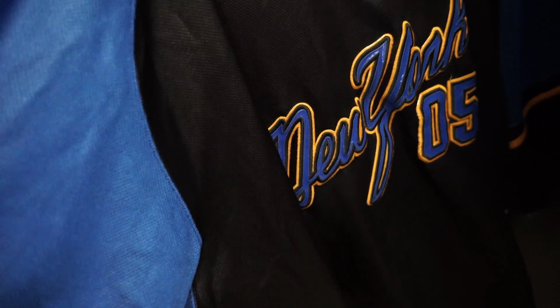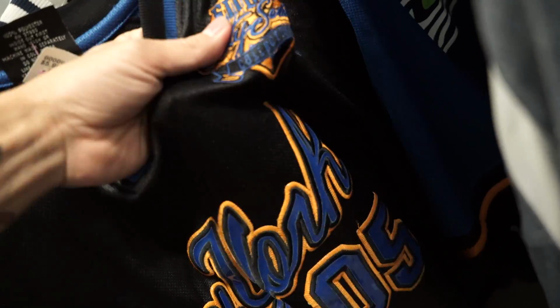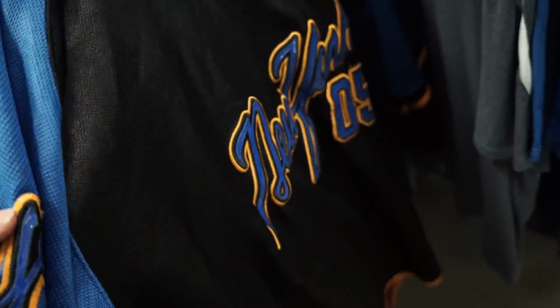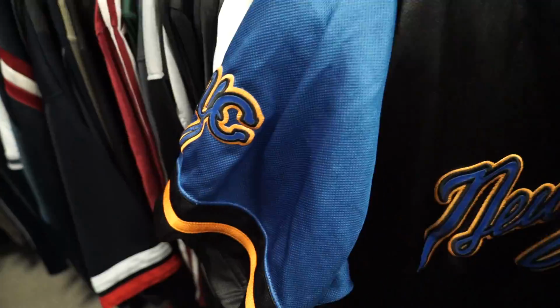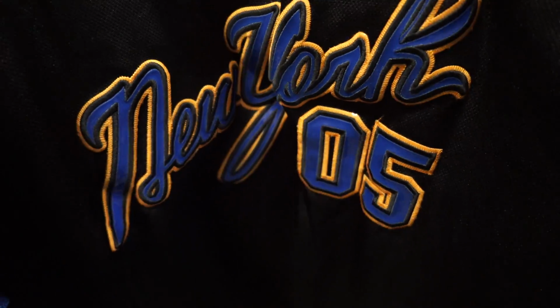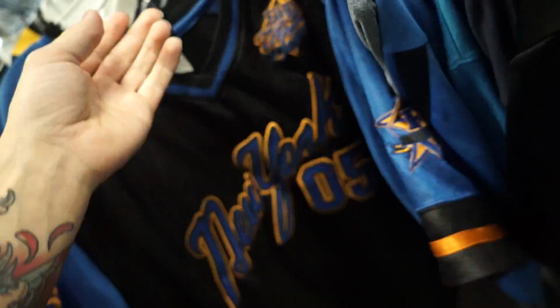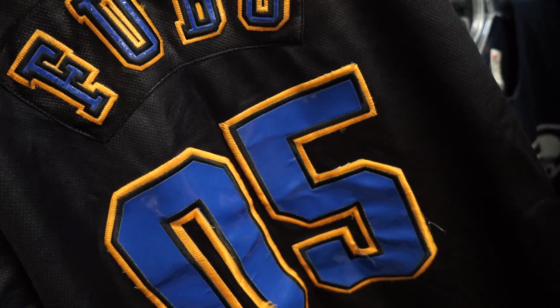G-Unit. FUBU boys in the house. Look at this. Triple XL FUBU on deck. New York 05. You got the FUBU City Series collection all embroidered right there. You got the NYC, whatever that's called, the patent leather embroidery right there, and patent leather right there. And then you have this F1992 all embroidered once again. This is definitely gonna be a must cop. And you got FUBU 05 on the back, so you know it's fire.